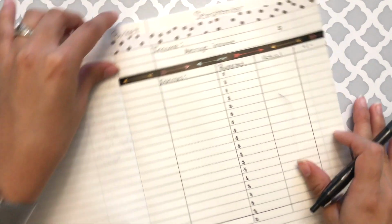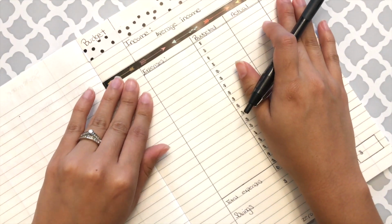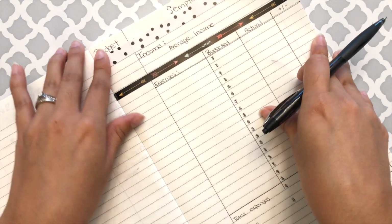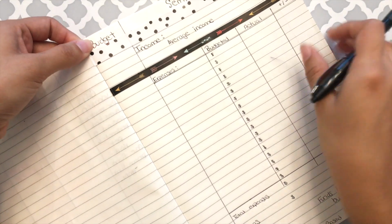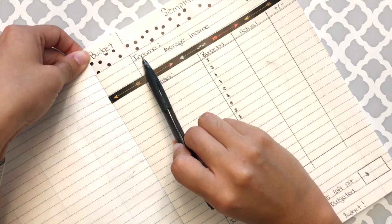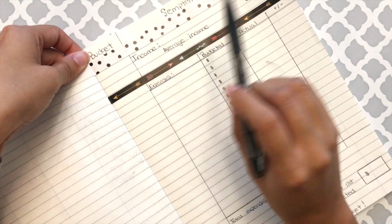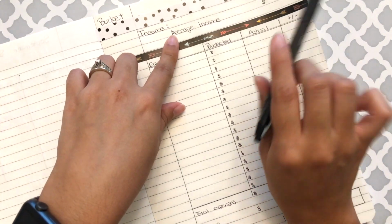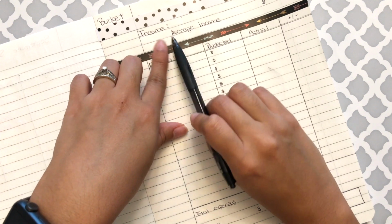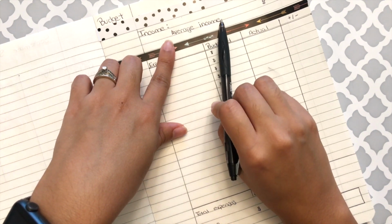Okay, so I'm going to try to do this as best as I can. Sorry if some of this is not in focus. Like I said, I went ahead and wrote out my budget, and then I wrote the month up here. And you'll want to make sure that you include your income. Mine is a little different. I get paid bi-monthly, so that's why I wrote out an average income.